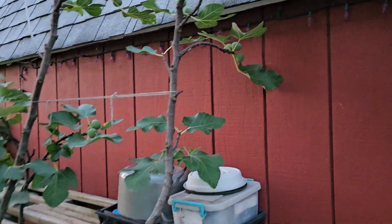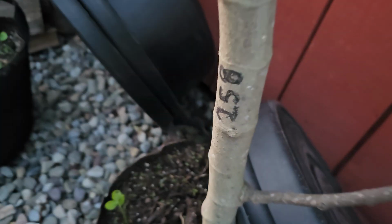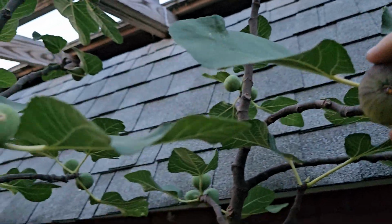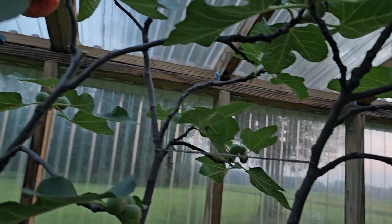And here we are going with Italian 258. Italian 258, and we'll just go up the tree, and there's another one nice and ripe right there. I've got some in the container that I picked a little earlier that I showed you in the beginning of the video. I'm looking at them now.